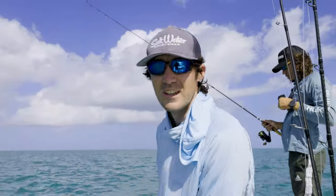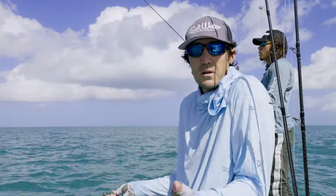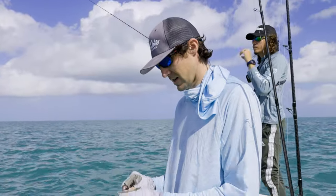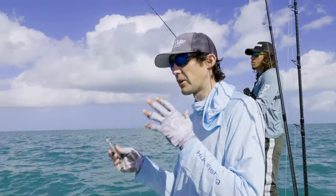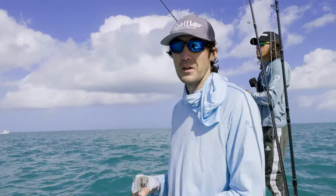All right, well, let's see if we can get another one. I think that one was a yellow jack. It could have been a bar jack. Comment on the video if you have the correct name of that fish. Either way, they're both good eating. They both are very closely related and they fight good. So Aaron and I aren't gonna complain if we get a few more, right?